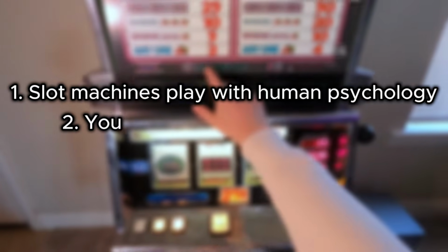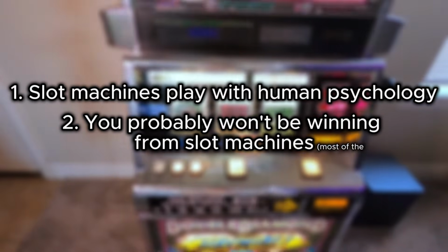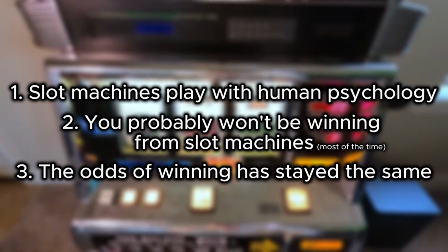And yeah. So what did we learn? Slot machines like to play with human psychology. Unless you're really lucky, you probably won't be winning money from slot machines, at least most of the time. And the odds of winning has basically stayed the same.